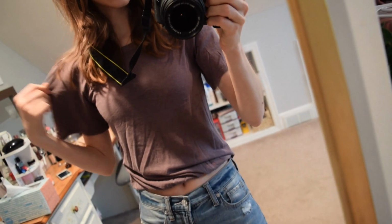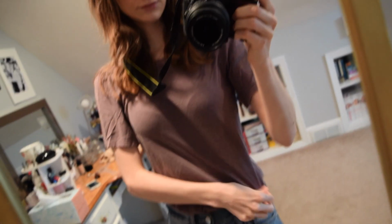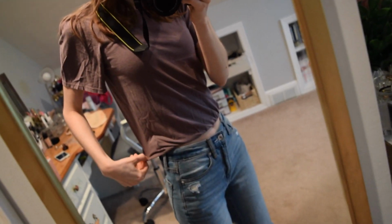Everything else is pretty much an everyday wear type item. First off, I got this gray, not gray, it's purple. It's just a purple t-shirt from American Eagle. It's really soft. It says extra small. I don't have anything purple really, so I wanted to get something purple. It's cropped, but the bottom is kind of elastic, and then the sleeves are a little bit poofed. It's not my favorite, to be honest. I don't think purple is really my color, but I just wanted something purple. I think it was on sale for $7 or something.